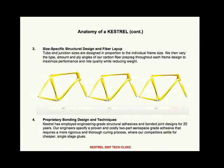In addition to that, with the carbon fiber layup itself, we can put more or less layers of carbon fiber in a given tube or tube junction to make the frame lighter or to add material to make it stiffer. So we can tune it.